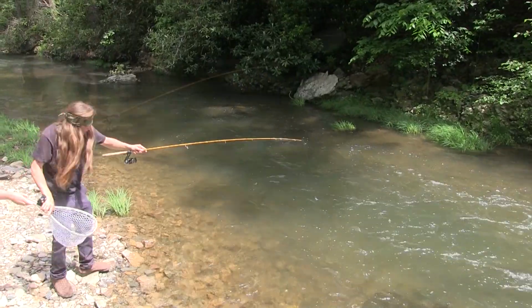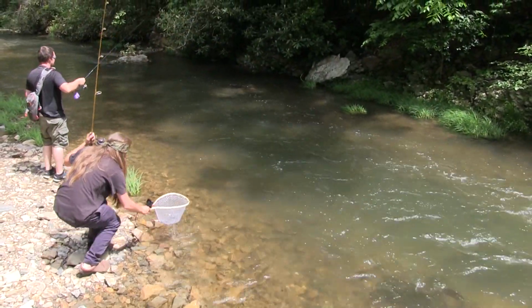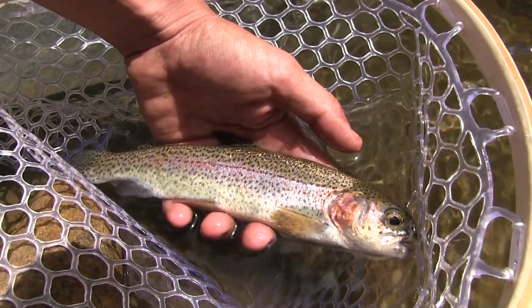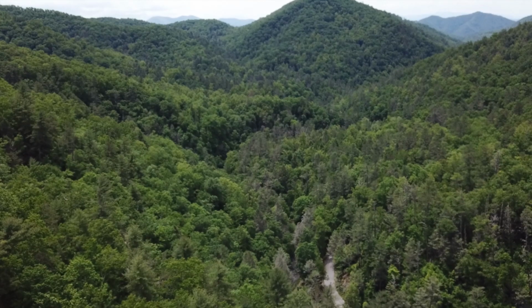So when you get a chance, Google Paint Creek Campground, and you'll know where they start stocking trout. Then all the way from there downstream for about 5 miles, anywhere you want to stop probably has a fish waiting for you.